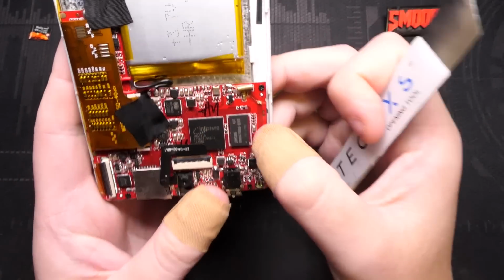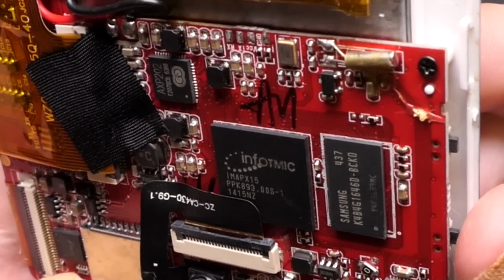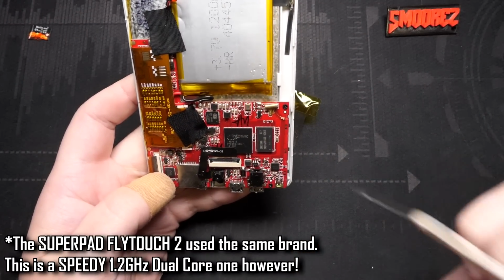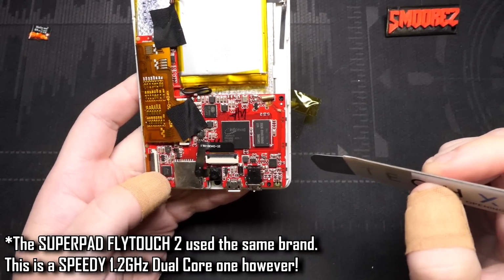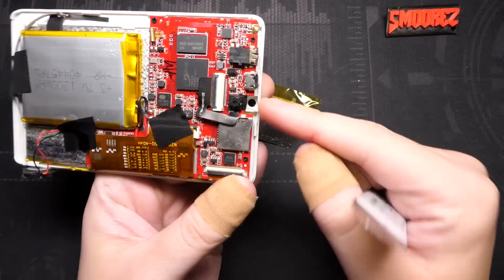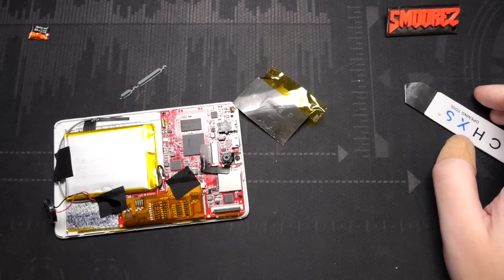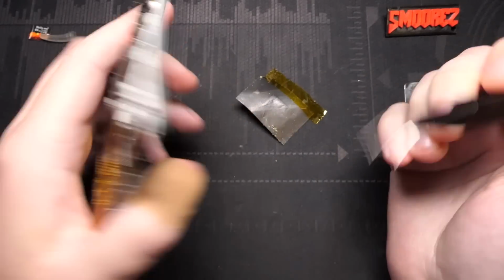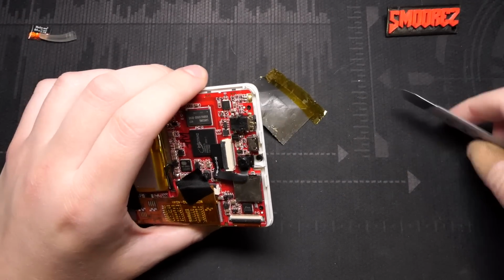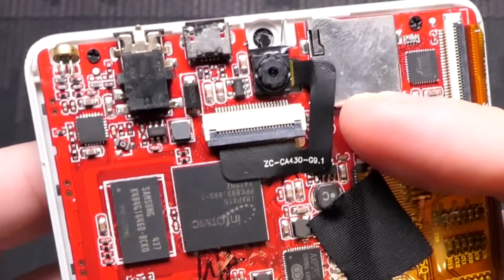It's an Infotm IMAP X15. I have reviewed a tablet that used an Infotm, I just don't remember which one. I've looked at so many random devices. Also, hello, do you see that? There's a hole in the frame for a front camera. Have they put a sticker on there to hide that? No, okay, I thought it was. But there is a hole there for a front camera. It's just they chose not to have it in this unit. But the camera is there. It's a ZC something or other there.